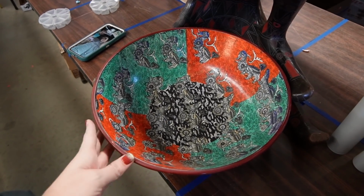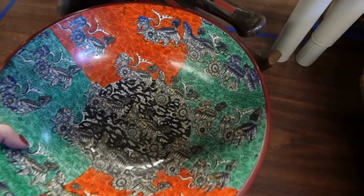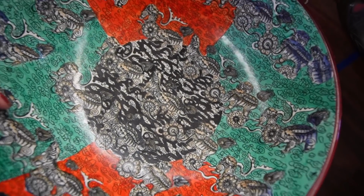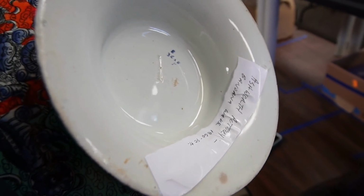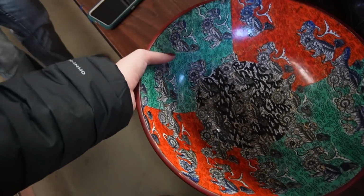So I also purchased this really amazing bandana bowl. You can see all of the foo dogs on there. It's really crazy. And the bottom is marked Ashworth Pottery Bandana Ware 1860 to 1890. Sorry, that's upside down. Oh, look, you're bringing me more gifts.